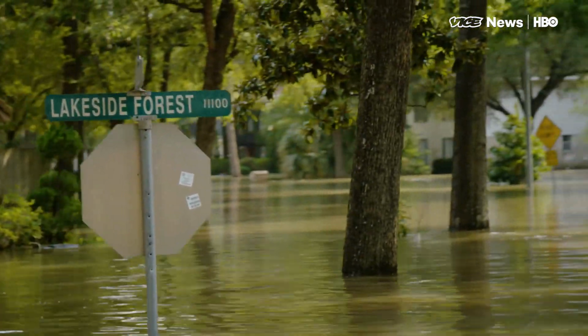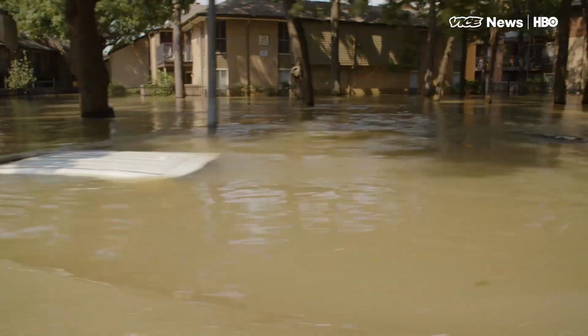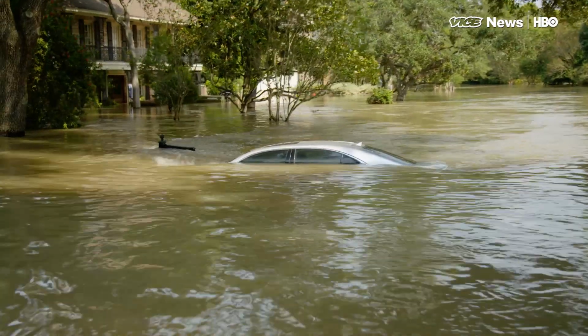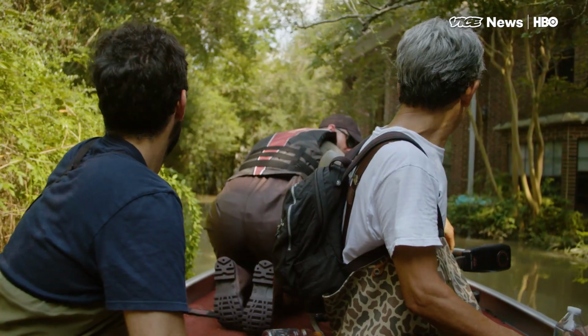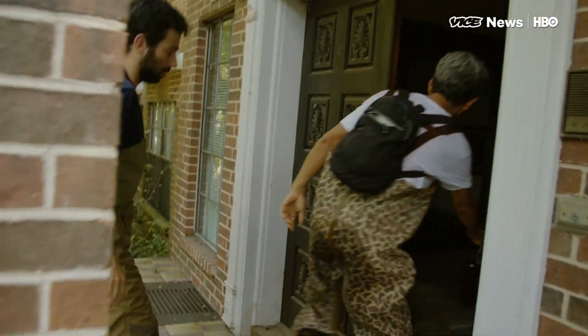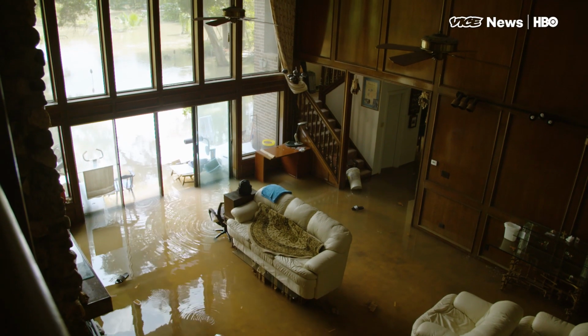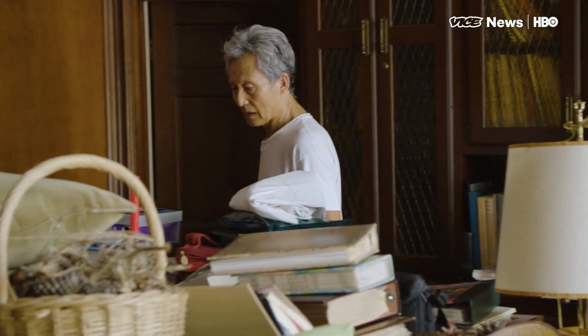You're the first one we rescued out of here. Right, 40 years. I live here, this area, 40 years. There's a U.S. flag there, that's my mailbox. You can get in here. Oh my God. Oh my goodness.